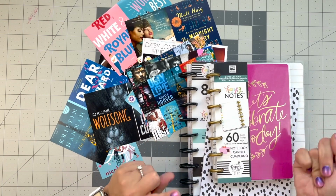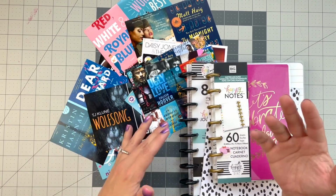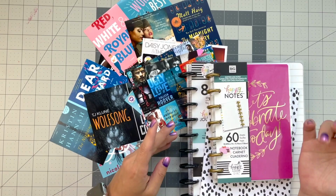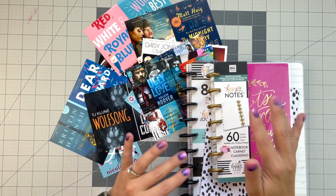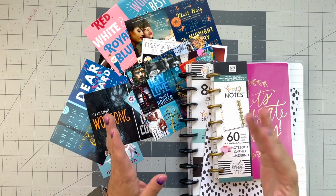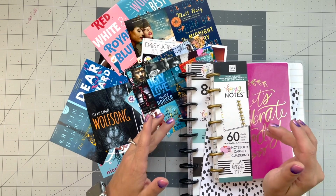So let's recap. Since COVID started last year, when we were all home for a majority of the time, I know that a lot of people probably watched Netflix and Hulu and did a lot of puzzles. But that wasn't the avenue I took. I actually joined Book of the Month and became an avid reader again.